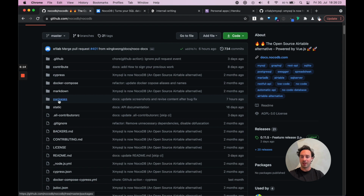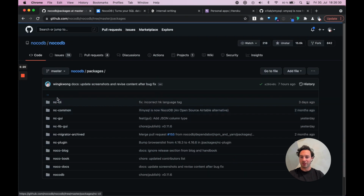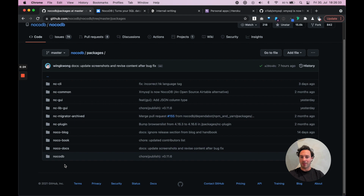like this one. So they've got the base repo here, and inside the packages folder, you can actually find all the different npm packages that are within this monorepo. So the Nocodb is actually the backend. This is what we mostly will interact with. We have a docs repo, we have a blog repo. We also have this NCGUI repo, which is the front end written in Nuxt. And we've got a CLI package, which basically creates your create Nocodb app. So it's a command line interface package.